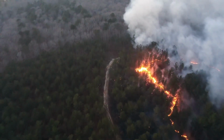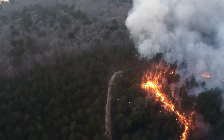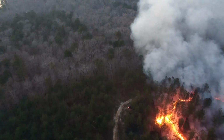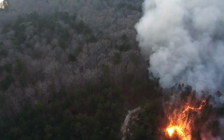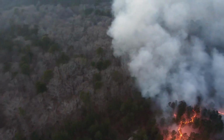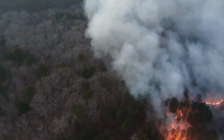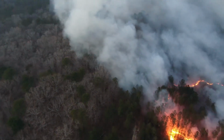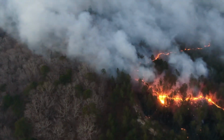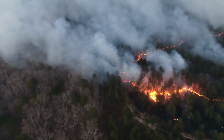Nothing got out of control here. Everything burned like it was supposed to. I had a plan. And the way the wind was doing, you have to work, again, like I said earlier, however the wind is doing it. And if you do it right, and you burn your buffer strips out, you're good to go.